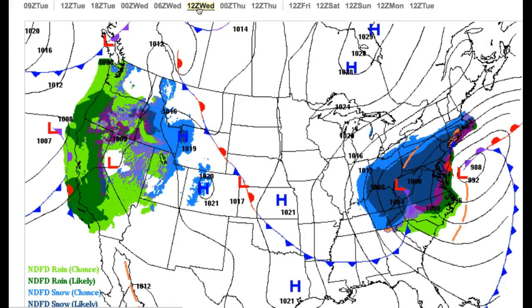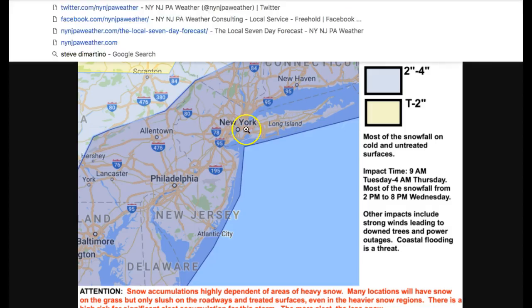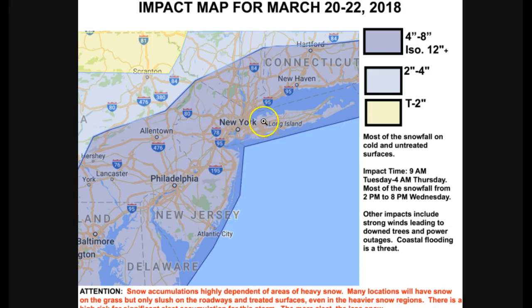Now, the heavy snowfall is going to be taking place from 2 p.m. to 8 p.m. tomorrow afternoon and evening. A couple of key points here. Let's jump to what we're expecting with the impact here. Now, I recognize that in this case, the National Weather Service is going 12 to 18 inches as a base. Here's my thinking on this, okay?